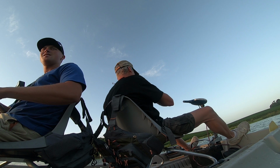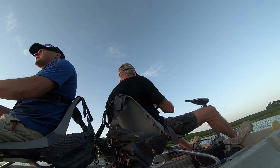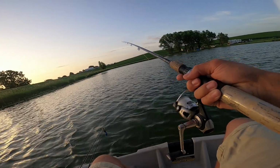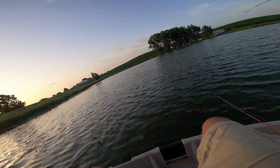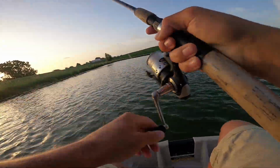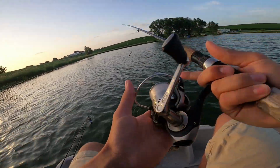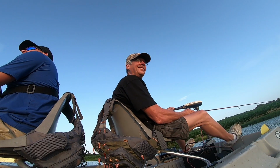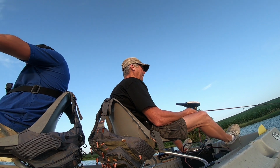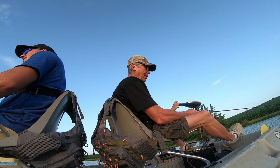Moss fish. Biggest one of the day. Nope. Longest for sure. There's one. Oh, dang it, he got off. Ah, got off right at the boat. Felt like a decent one. 12 pounder at least. 12 pounder.